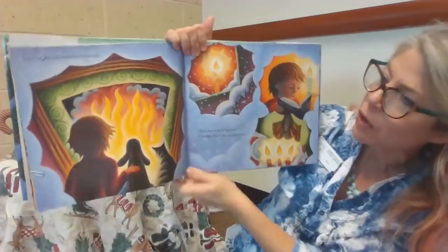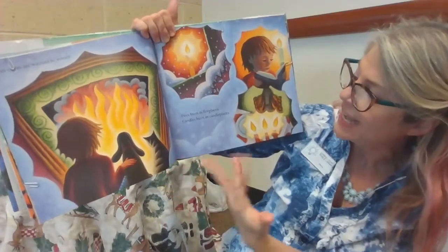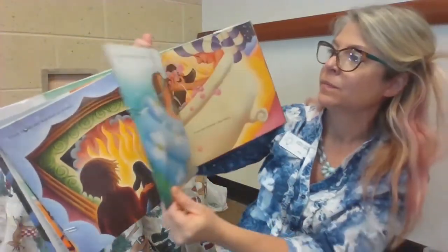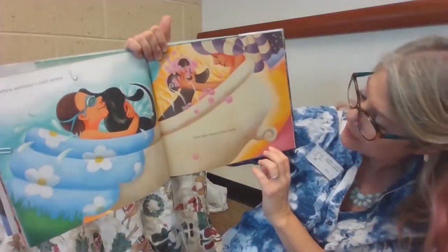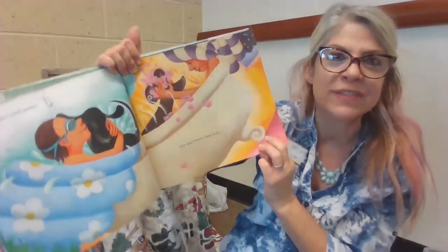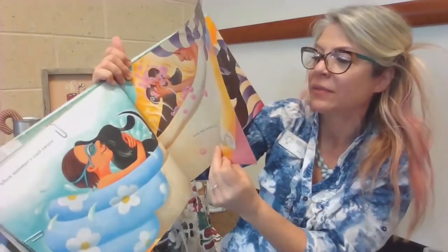Even nights are warmer in winter. Fires burn in the fireplace. Candles burn in candle places. And when summer's cool swims turn into winter's hot baths. I love that. Summer's cool swims turn into winter's hot baths.